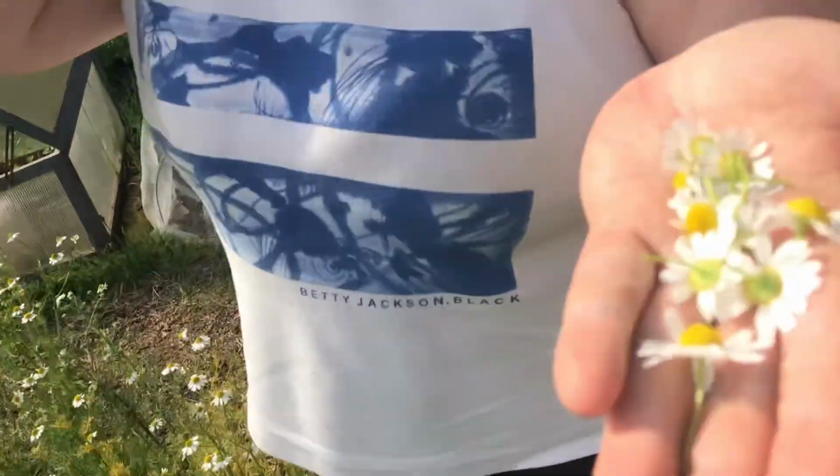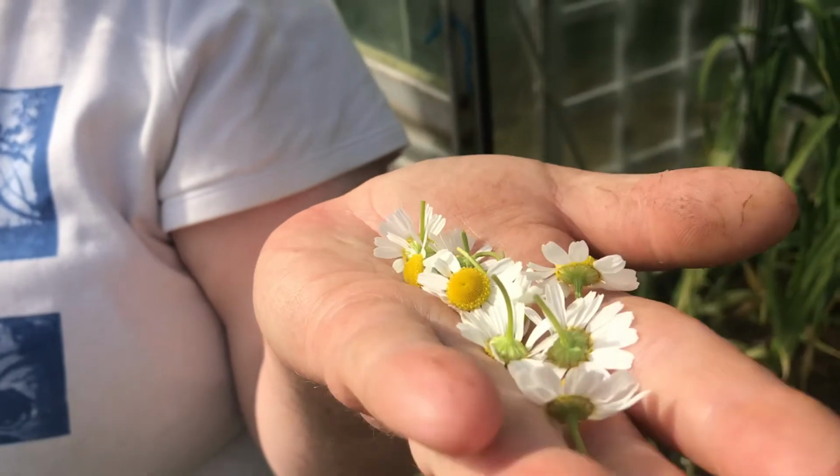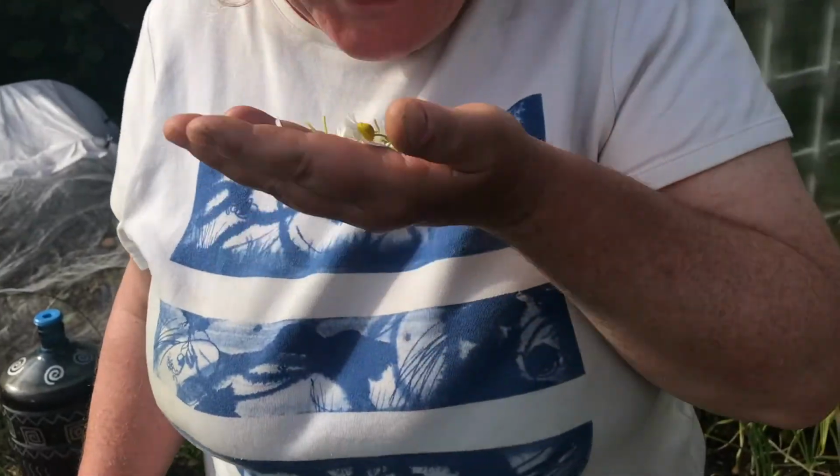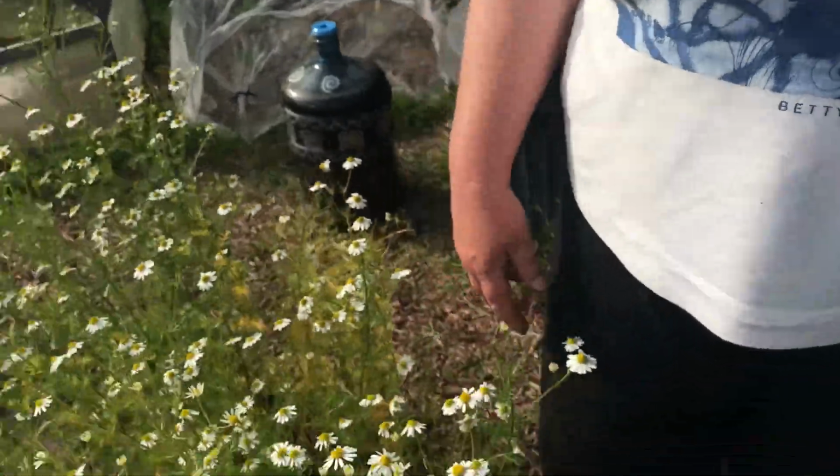Anyway, we grow them for the flowers, don't we? You've grown them, how much weight? We tend to pick a couple of pounds, don't we? No, they don't weigh in pounds. They're grams, if that. Grams, sorry. They're very light, a couple of ounces, grams.